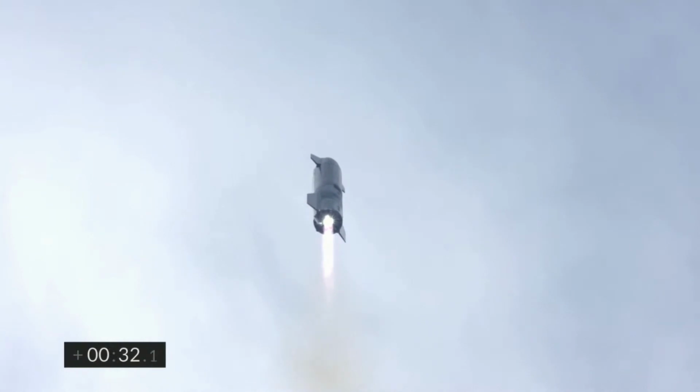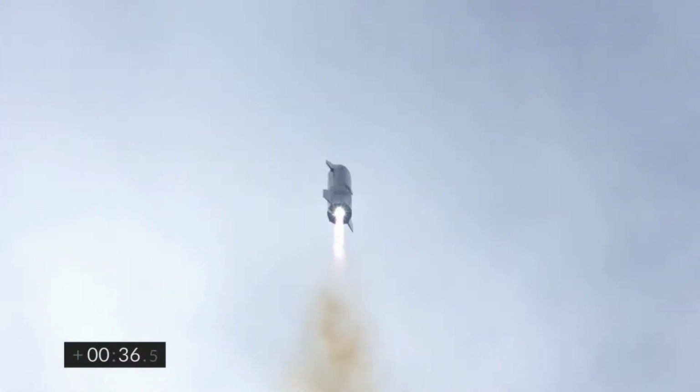T-plus 30 seconds, Starship 10 has lifted off. It's headed to 10 kilometers on its test flight from Boca Chica in Cameron County, Texas.